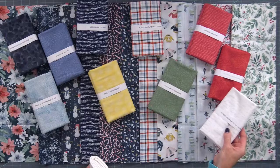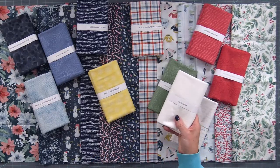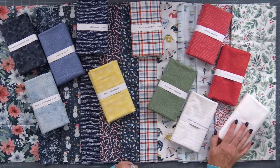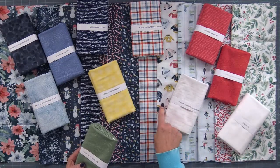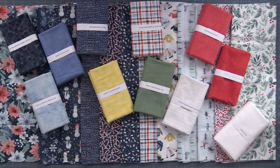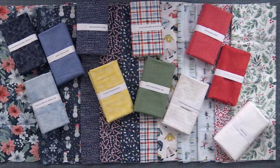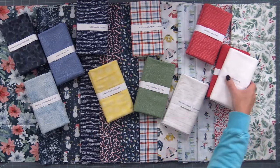Now, if you wanted to add some lights that are a lot quieter than these, I would recommend the Lyricist and the Diary white or the Dots white. So they are pretty white because I kind of went with this color, pretty white, but not quite white on white. So there it is. And this is Snow Much Fun, Dear Stella, 12-piece bundle. Yay! Like I said, it would be really cool in many patterns. And bringing in any of these focus colors would just make it pop.